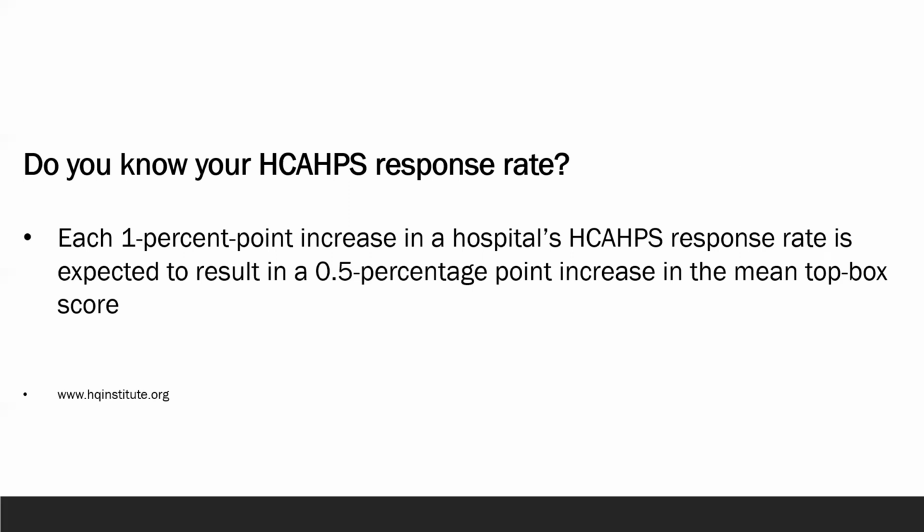My overarching question is, because I had to go back and look at this myself: what was my HCAHPS response rate? How many surveys were sent? How many did I get back? I needed to know that. When I first began to look hard at this and at the trends I was seeing, it was: what is my numerator and denominator? It is important for all of us to go back and see how many of our patients were surveyed and how many surveys were returned.